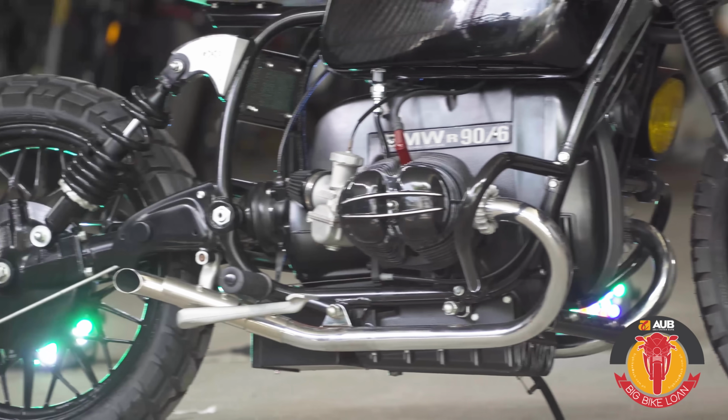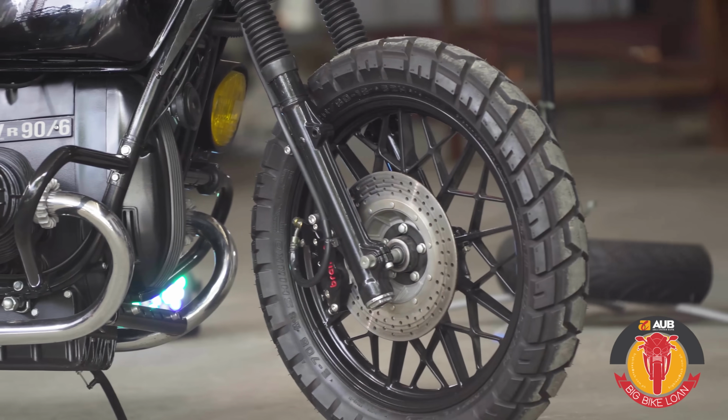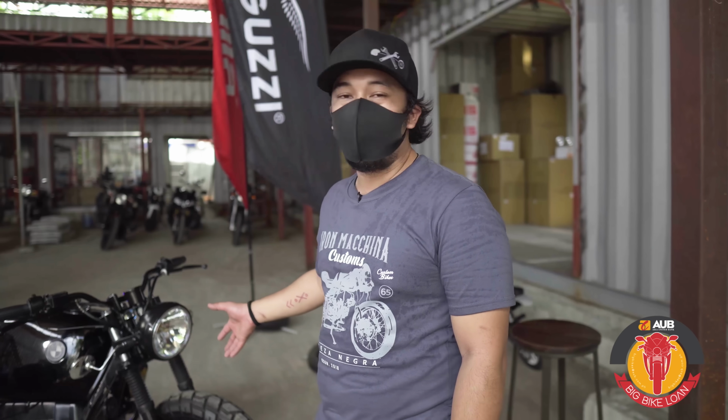The engine's not really running good. So totally, we had to restore the whole thing and then modified it. We have to consider the parts na medyo mahirap hanapin. For one, we have to consider the time. So this is a 1978, so medyo mahirap na siya hanapin. Plus, it's a BMW, so medyo expensive.